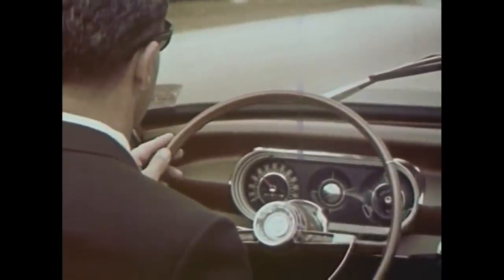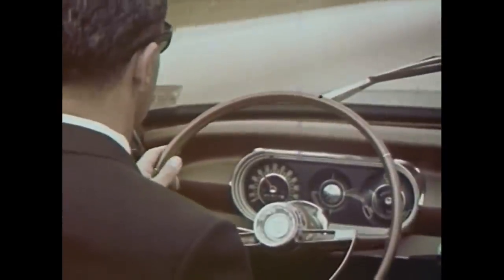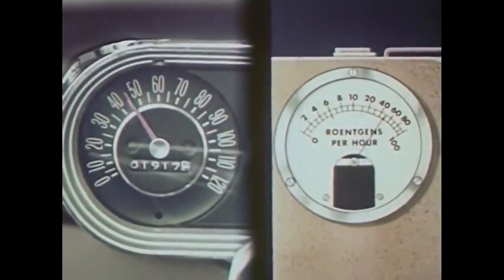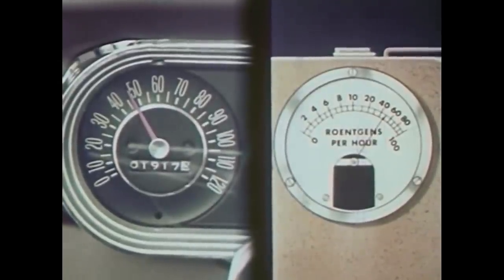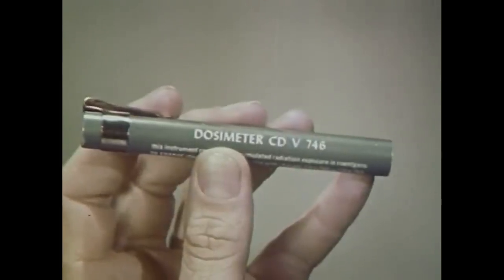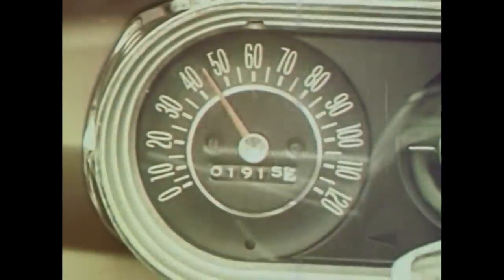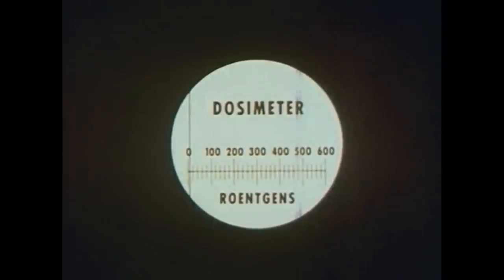We measure radiation the same way speed is measured by a speedometer. Only instead of a speedometer, we have a rate meter. And instead of miles per hour, we measure the rate in roentgens per hour. We need another device, called a dosimeter, to record how much radiation a person has accumulated over a period of time. In the same way we record accumulated distance in miles, the dosimeter records accumulated dose in roentgens.